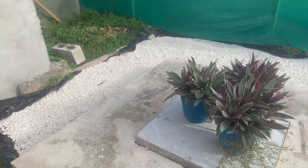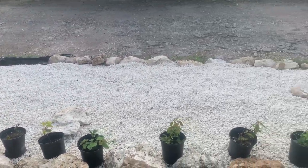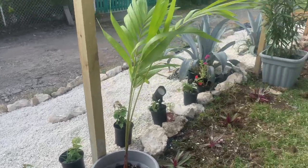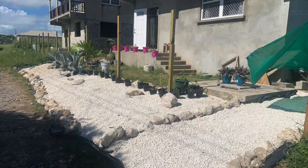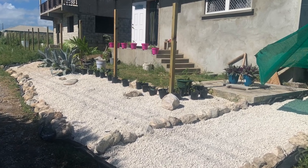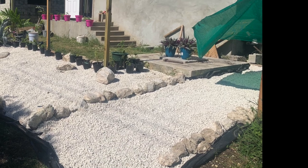I made a path from the back road up and round so you can get up the steps, because sometimes that can get quite muddy. And I've put some pots down, even though it's not finished, because I've still got to shift some more gravel on top so you don't see the black liner, and find some more rocks to go around the edge. It's made a massive difference visually as well as practically.